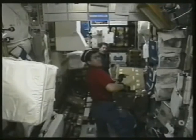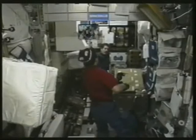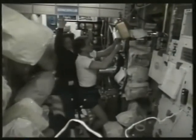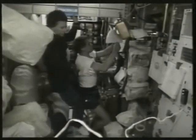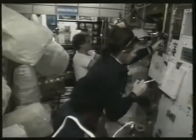And one of the people who really helped out here was Solojan Sharipov, our cosmonaut who was part of our crew. His knowledge of the Mir was invaluable in being able to transfer all that material. And even at the height of transfer, when we had stuff temp stowed all over the space lab, we were still able to operate both as a freighter and as a laboratory.